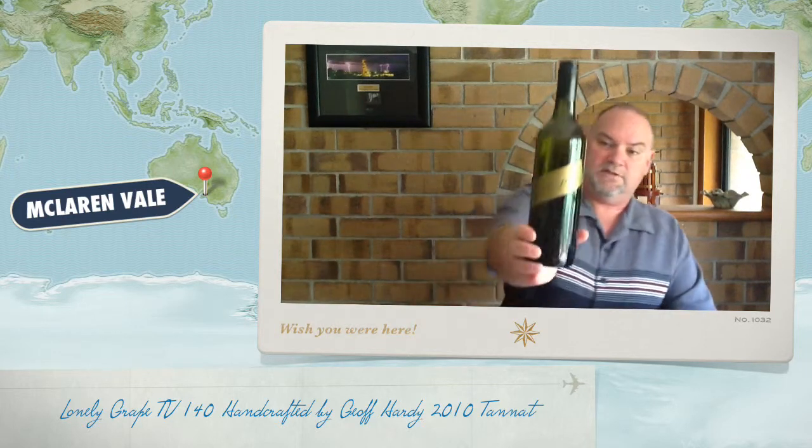Not quite... No, this is McLaren Vale, sorry. I was going to say not quite McLaren Vale. Handcrafted by Geoff. You've seen that before here at Only Grape TV. This is a Tannat, 2010 Tannat from McLaren Vale. A lot of the handcrafted wines come from Langhorne Creek, but this one's from McLaren Vale.